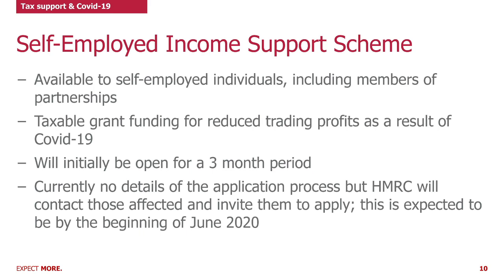It will initially be open for a 3-month period, as with the job retention scheme. But presumably, if lockdown lasts for longer than 3 months, then these schemes will be extended accordingly. And again, there are currently no details of the application process, but HMRC will contact those affected and invite them to apply. This is expected to be by the beginning of June 2020.